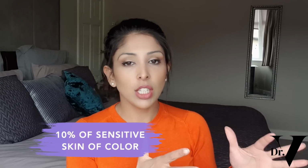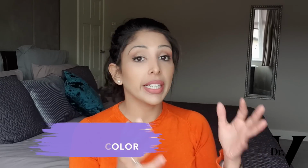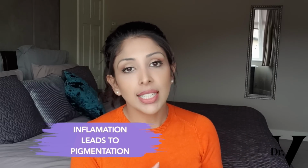A lot of people will be fine, okay? I'm not saying everyone's going to burn with it. Absolutely not. However, if you're in that 10% category of skin of color and this is too irritating to your skin, that inflammation can lead to pigmentation. It's just one of the worst things that can happen to your skin because it's completely avoidable. So in my opinion, it's not worth using this product at all.